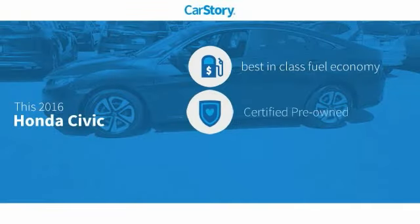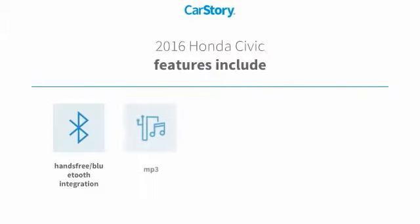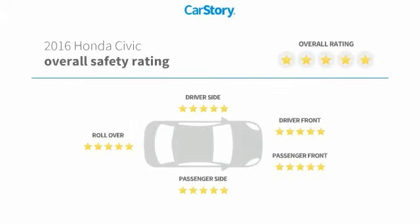Car Story research indicates this vehicle as having best-in-class fuel economy, certified pre-owned, and low miles. Features also include bucket seats, rear view camera, steering wheel controls, MP3, hands-free Bluetooth integration, and has been listed as an IIHS top safety pick with these ratings.